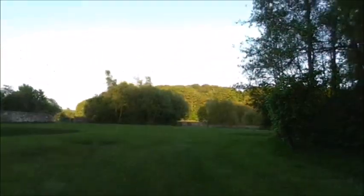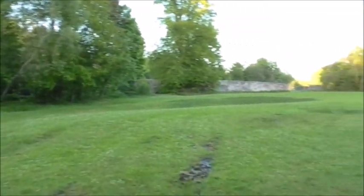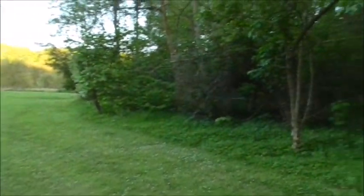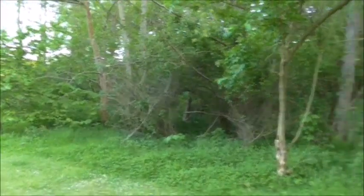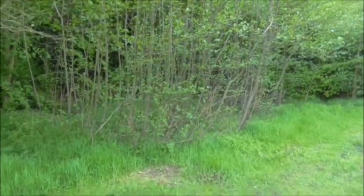I'm just in a little meadow at the park at the moment. It's beautiful, but it's getting slightly dark, so I'm going to head home soon. I found lots of cattail in several different places. I've found thousands of elder trees. They're everywhere. Absolutely everywhere. I now know what an alder tree is.